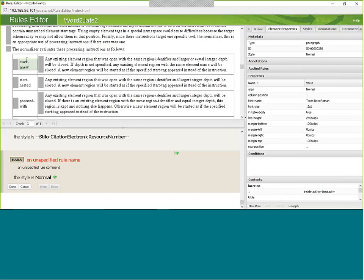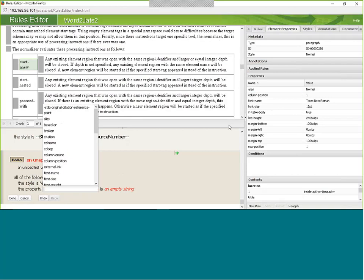Now this tells me it's a paragraph that I've selected, and it's told me already the style. I can look for things in here. I know it's inside a table, so maybe I might want to look for the property of, maybe I'm going to look for the column position.